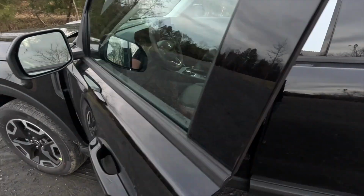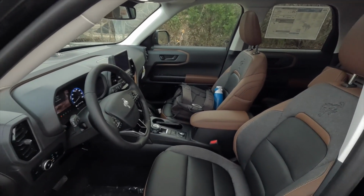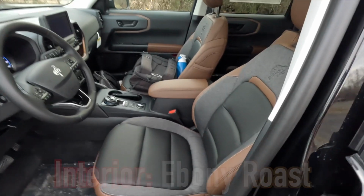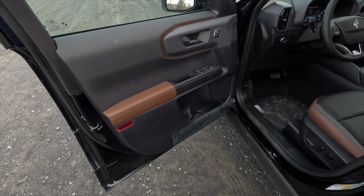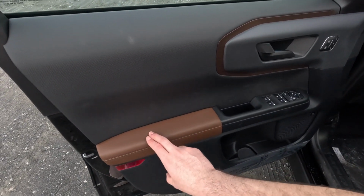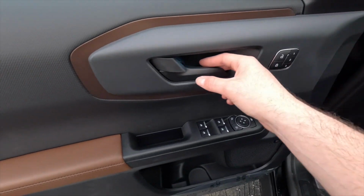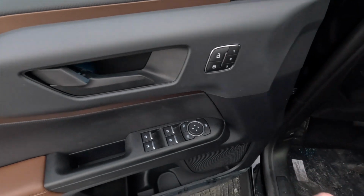Now let's take a look at what the interior of the Outer Banks has to offer. So this one's been optioned with the ebony roast interior, and that is what it looks like. The ebony is the black, this is the roast, and we're going to start with our driver's side door panel. So you get that nicely padded roast armrest with some accent colored stitching, a satin black door handle, your unlock and your lock functions, 3 memory seat adjustment settings.